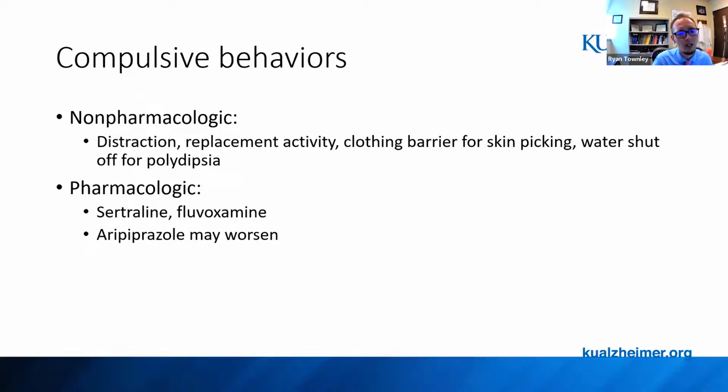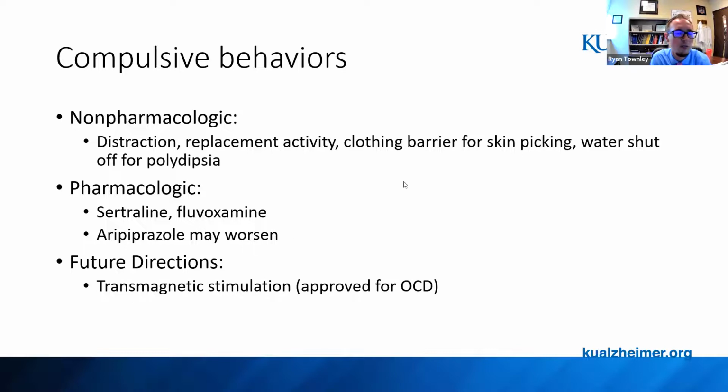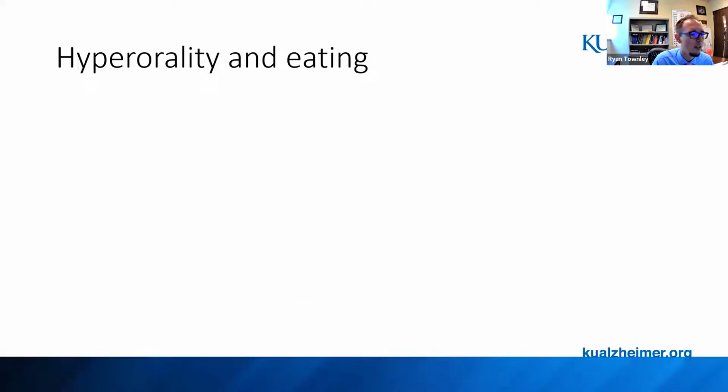We do OCD, obsessive compulsive disorder. We use high doses of sertraline and other SSRIs in those disorders, and they can be helpful for some of these behaviors. Interestingly, some of the atypical antipsychotics can worsen them. There are some ongoing studies in transcranial magnetic stimulation, because this is approved in OCD now. Obviously, we're dealing with a slightly different substrate with degeneration of the frontal lobes, but I still think it's an interesting line of research.